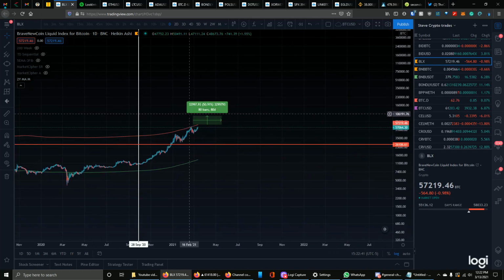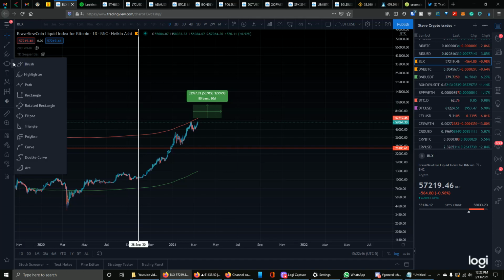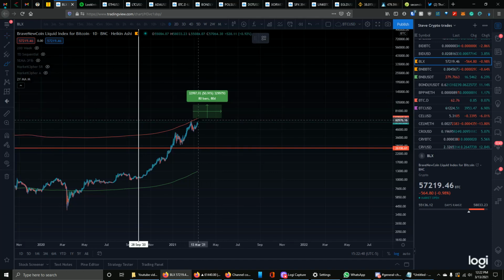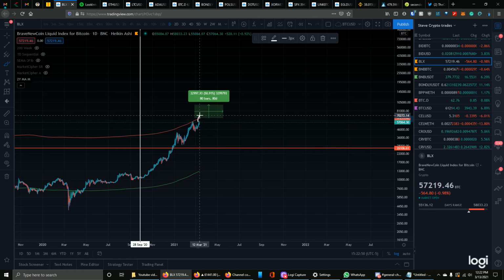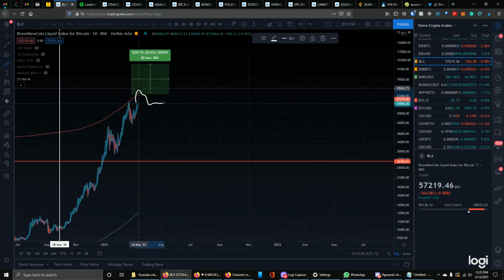So what would that look like here? That would probably look a little something like this. We break up, we go to about this $70,000 mark, and then we come back down, and we probably make a bottom somewhere around here, like the 57, 58K level. Sorry, it doesn't look that pretty, but it is what it is. So up here, down, reconfirm this as a support level before continuing higher.